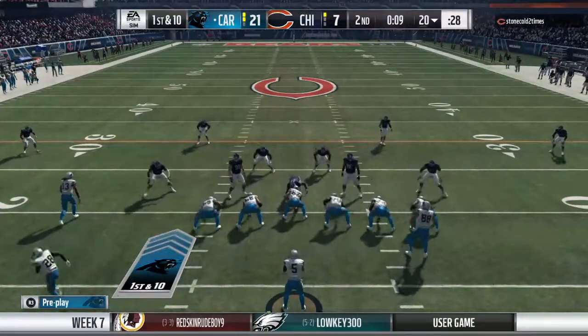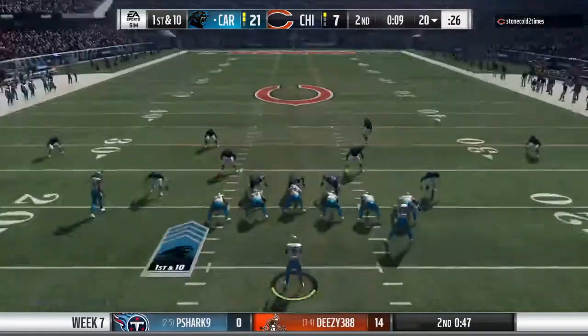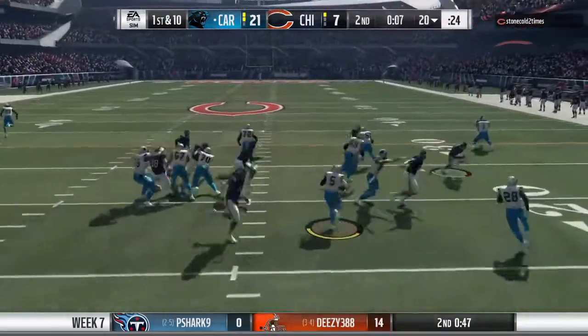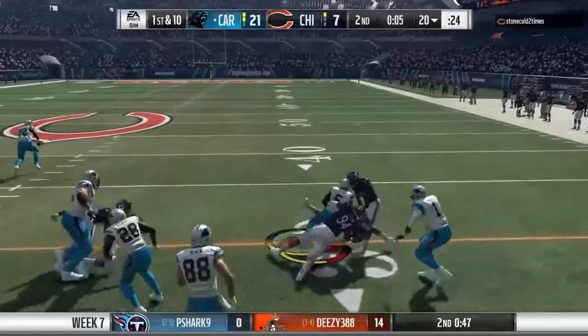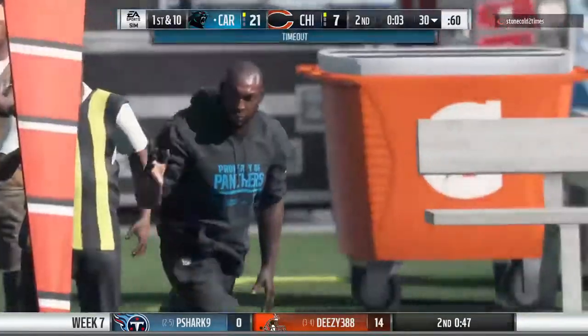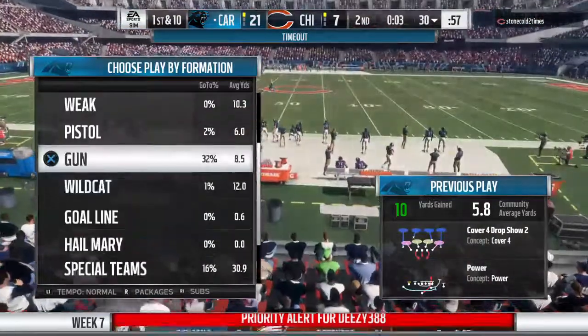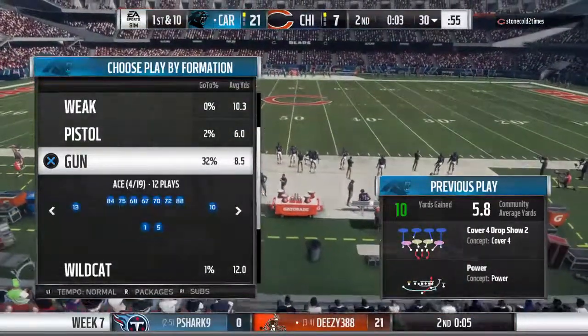And the D-line pinching together must be expecting the run. All right, here we go. Wildcat look. Here's McCaffrey, and he'll get this up to the 30-yard line. Now whistles and a timeout with 3 seconds left in the first half.